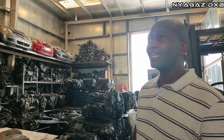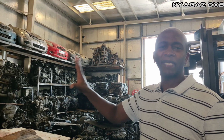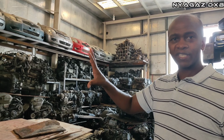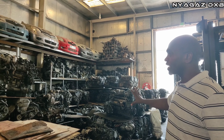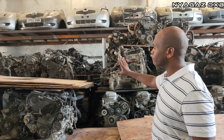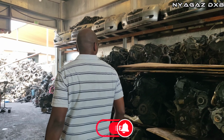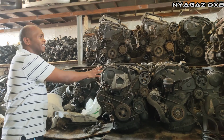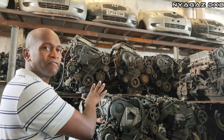So guys, as you can see, in this warehouse, there are many like this. It's not only one. There are many of them like this. And this is just an example of the warehouses that have got all these types of engines. You can get small engines, be it for Toyota Corolla, for Nissan, for Ford, for all types of vehicles you can get. And as you can see, there are different types of engines, from the newly used to the very used.